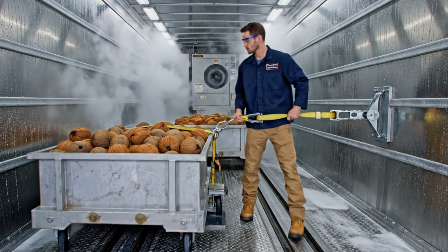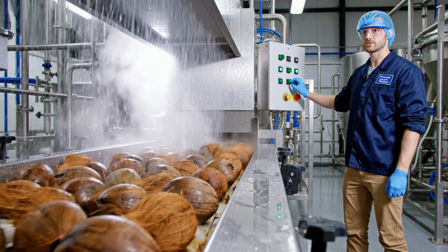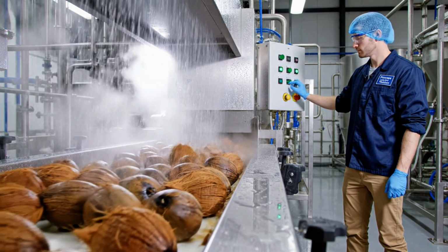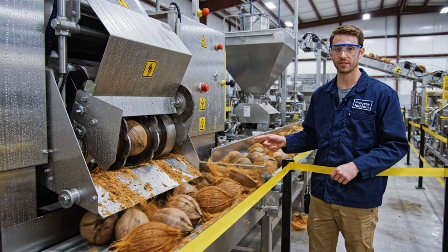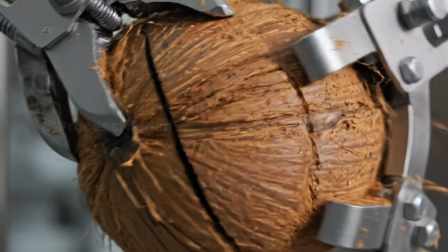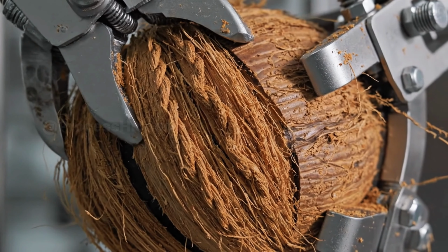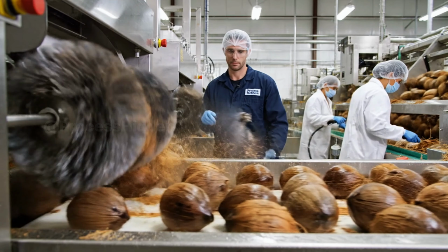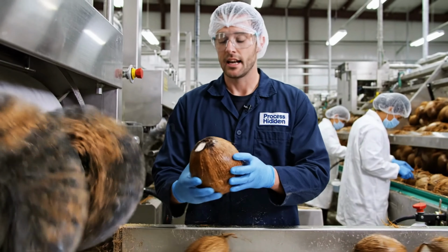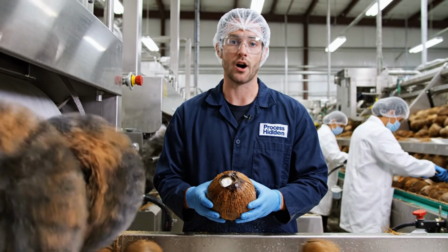Following harvest, the coconuts enter our high-pressure wash tunnel. Here, powerful jets remove any surface debris. The coconuts pass through this fine mist curtain for initial sanitization before dehusking. All right, this is the dehusking stage. These machines remove the fibrous outer layer while keeping the inner shell intact for the next step. Cleaner shell means cleaner water downstream.